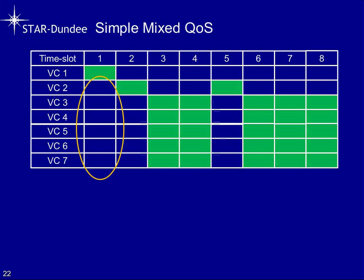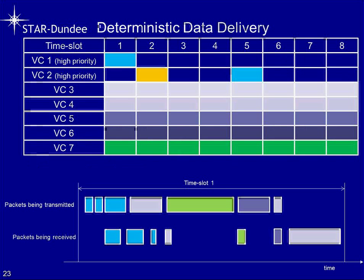So there's a problem. If one doesn't have anything to say, then I've just wasted the whole chunk of my network bandwidth. So that's pretty bad news. So how do we get around this? What we do, we say channel 1 can be allocated to time slot 1. Virtual channel 1, we want to have deterministic data delivery. We're allocating it to time slot 1, but we'll give it the highest possible priority in that time slot. So they're allocated to a time slot. They're given the very highest priority.